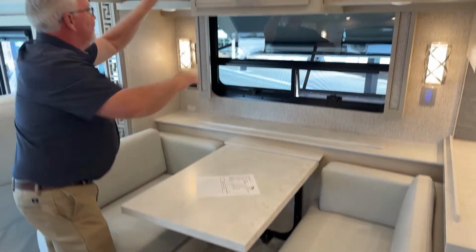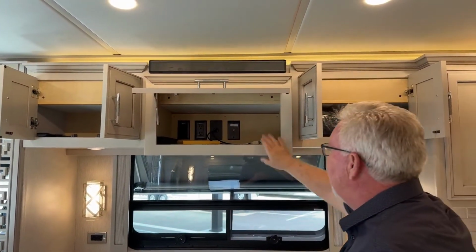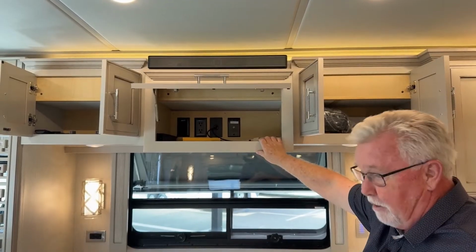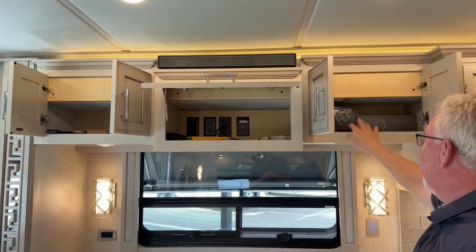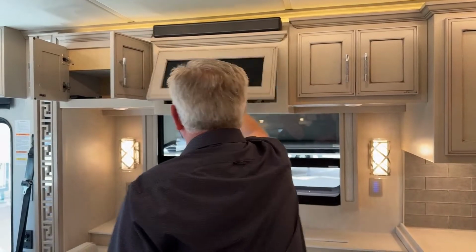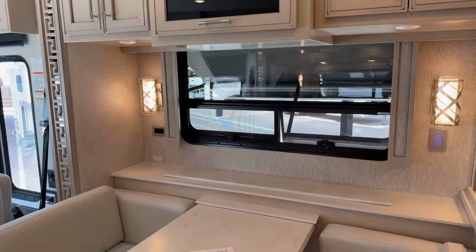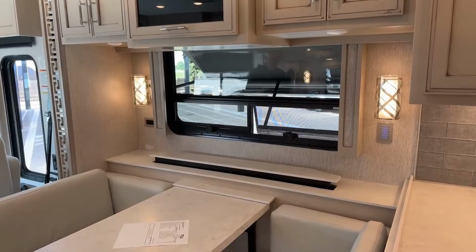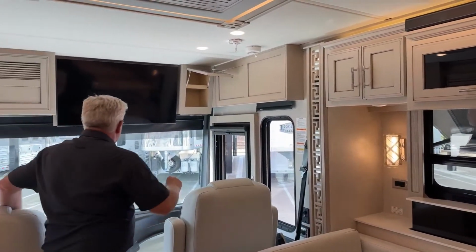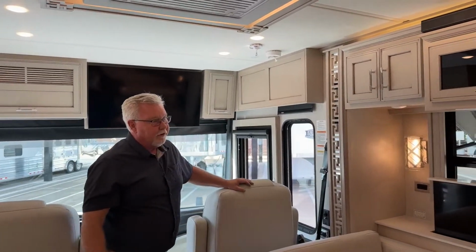Overhead, got some storage compartments. You can see in the middle there, they give you a place for video components, but they don't come with DVDs and stuff like that anymore. People use their streaming service. Maybe you do still use a satellite. You can get that hooked up right there. And then we've got more storage over here. And that's a 43-inch TV, by the way. I'll go ahead and pop it up now. 43-inch TV, same as what you've got on the outside. And then I believe the one in the overhead is a 41-inch TV. This is an option. Without this TV, you would have more storage cabinets up there.